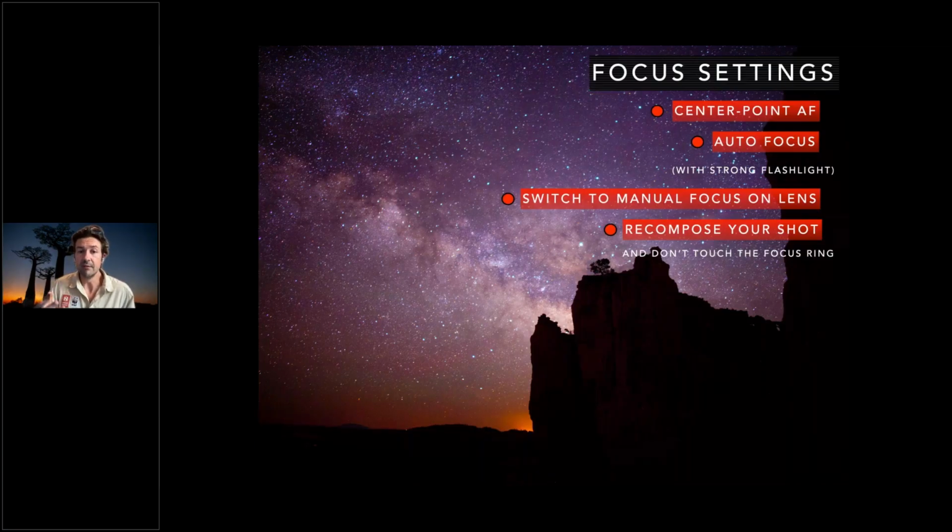If you don't have light on that and expect to focus on a dark hill with a dark sky in the background, remember, the camera is picking up this light in the sky. The eyes are not seeing the sky that bright. This is after a 25-second exposure. If you're relying on focus on a dark hill with a dark sky, it's probably not going to focus. So using that strong flashlight is a really, really great tool.